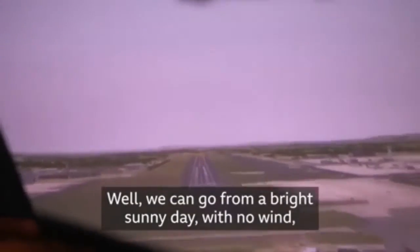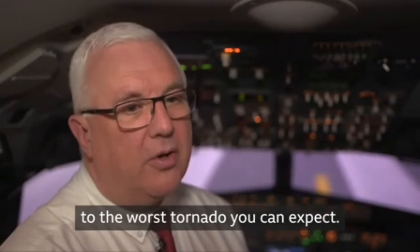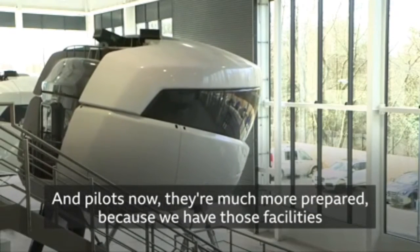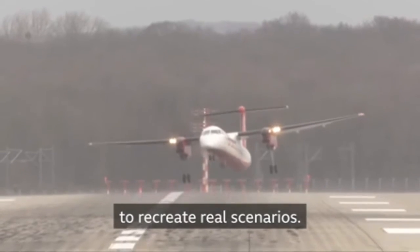Well, we could go from a bright sunny day with no wind to the worst tornado you could expect. And pilots now, they're much more prepared because we have those facilities to recreate real scenarios.